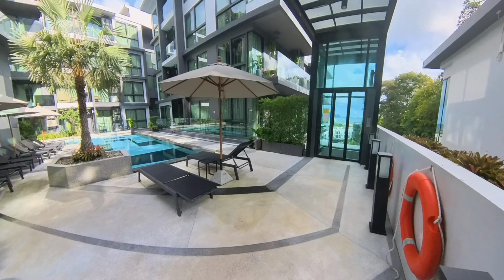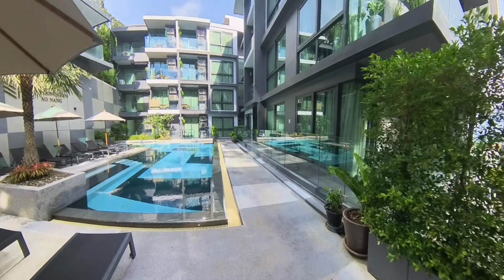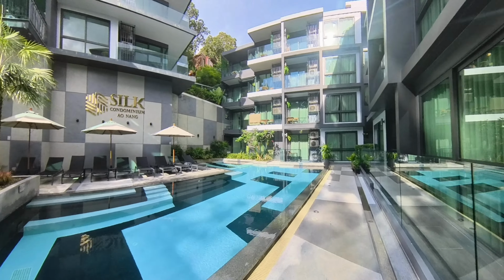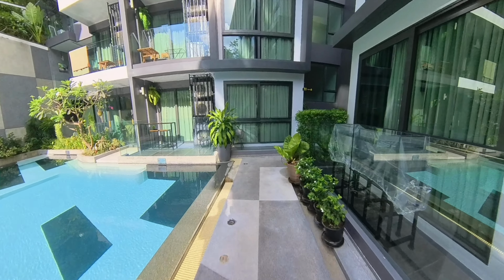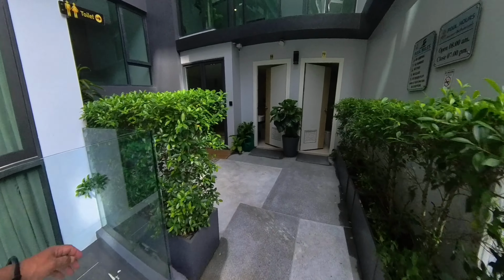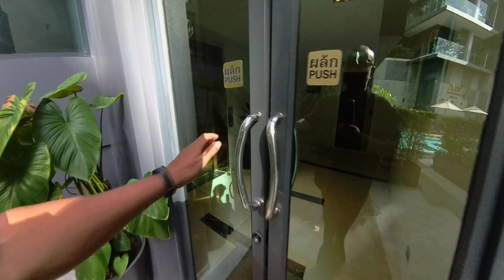I'm going to put the price up for this place. I looked quite a bit at places here and you guys saw the view. I mean, the Silk Condominium Ao Nang, really stunningly beautiful. I'm ridiculously happy with this place. But, I mean, it's expensive. I'm gonna put the price up so you guys can see.